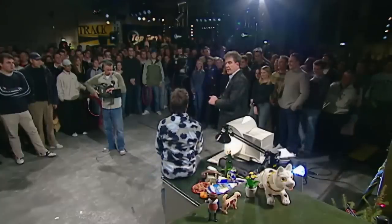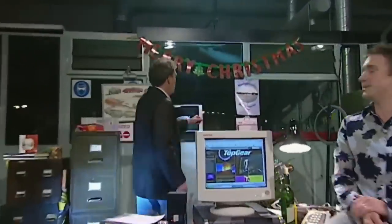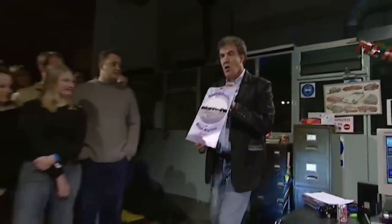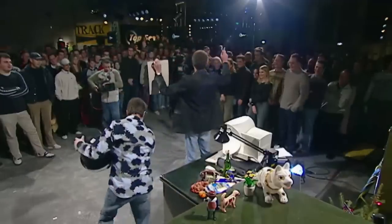I've had a plan. There is nothing in the BBC guidelines that says we can't sell bits of the set to the audience. So you're proposing we sell the set to pay for making films? It's called ingenuity. How much, ladies and gentlemen, am I bid for this calendar? This is a good idea. Roundabouts of Milton Keynes. Who wants to start the bidding? I've got a bucket for the money.